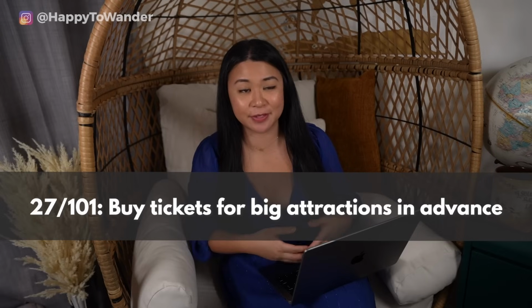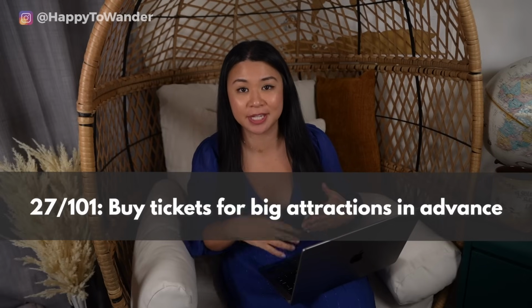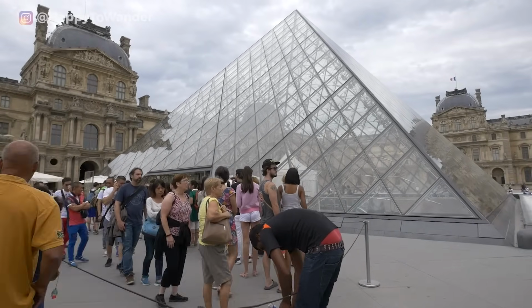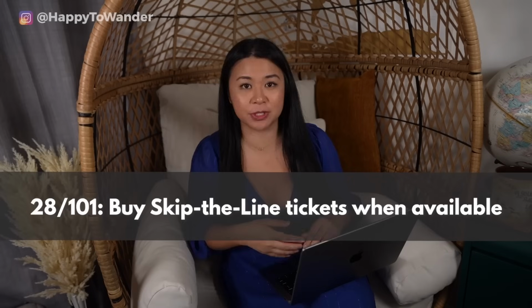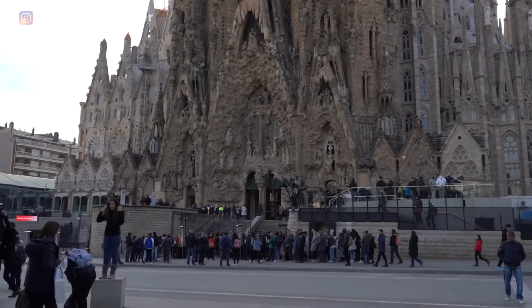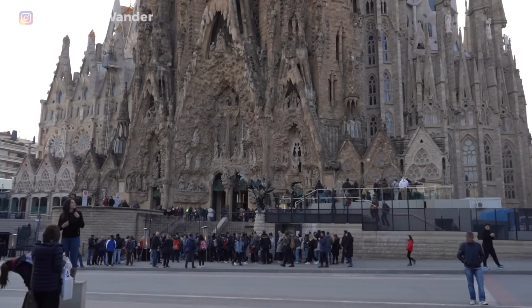Tip number 27 is for big attractions, make sure you're always buying your tickets in advance. It's usually cheaper and it just saves you the stress of having to wait in line once you're there. Also, if there is an option to buy a ticket that helps you skip the line, just pay the extra. Time is money when you're on vacation, so make sure you buy the skip the line ticket whenever it's available.